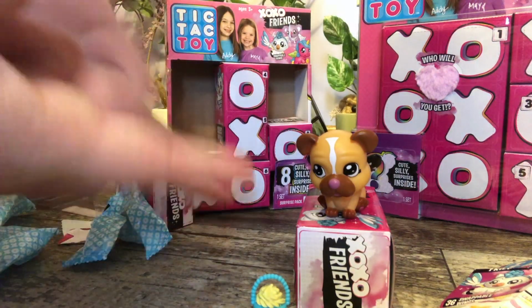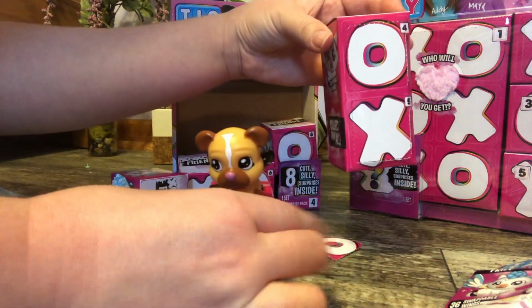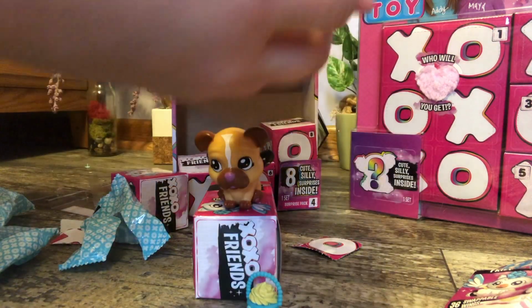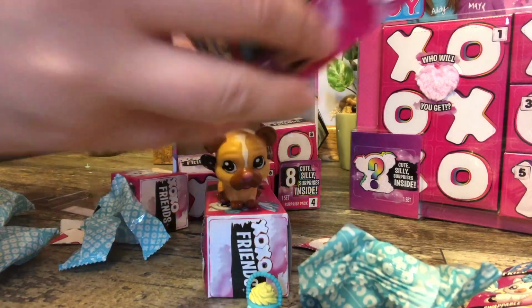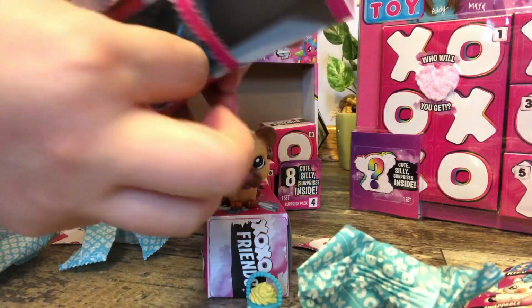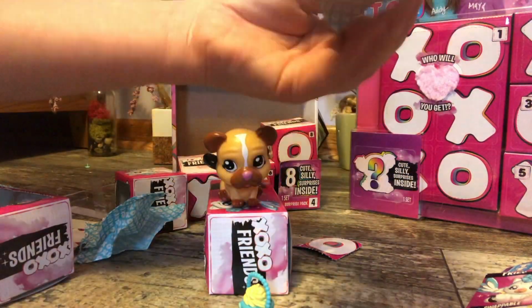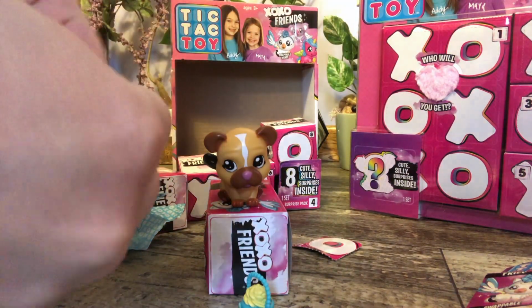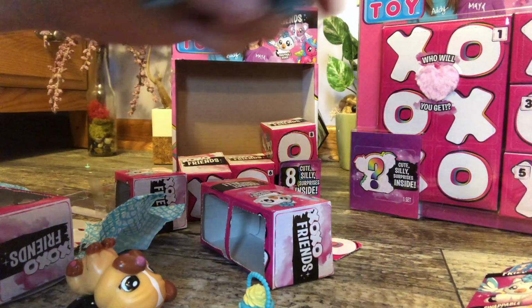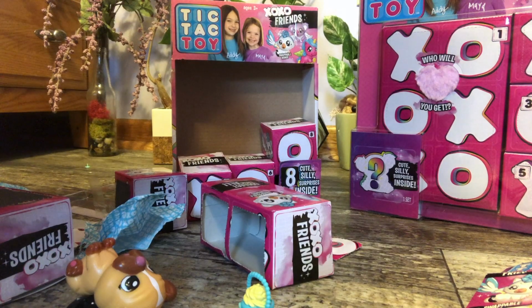So we did box 1, 2, and 3. So that means 4 and 5 are next. So that's this little box right here. Let's see what's in there. So we'll start with 4. So that's one little package, and then let's pull out 5. All right, what's in here? I think it's gonna be another one of our little XOXO friends. Let's see, hopefully it's a rare one. Maybe we'll get Stella or Luna. Oh, so cute.